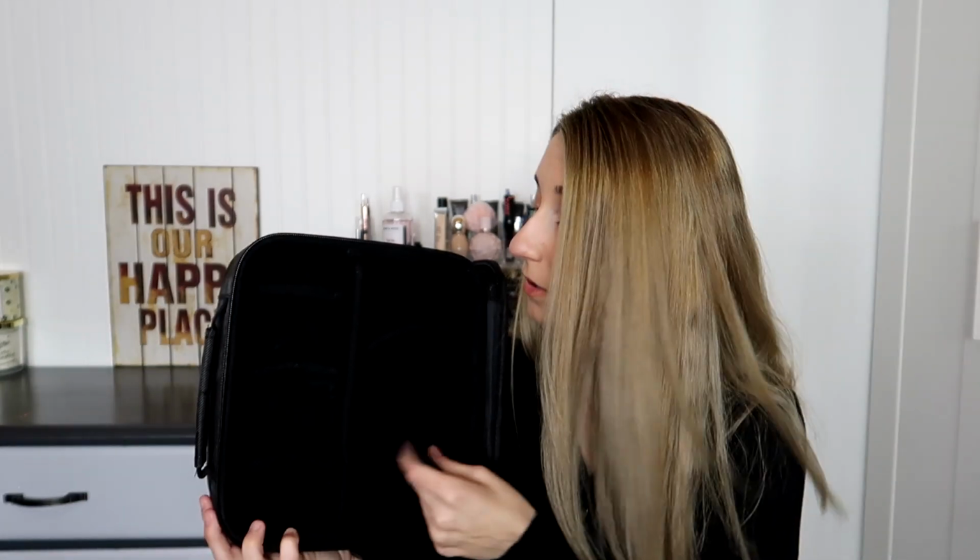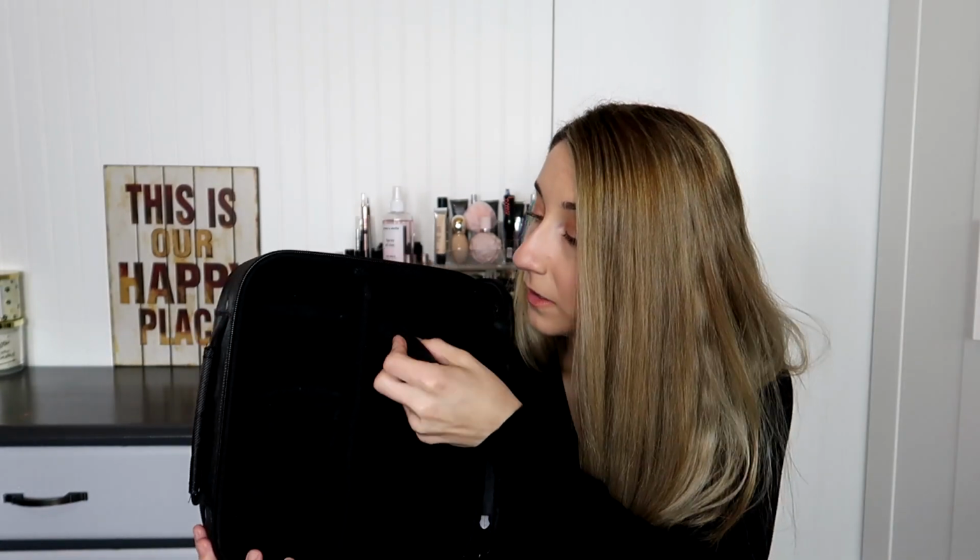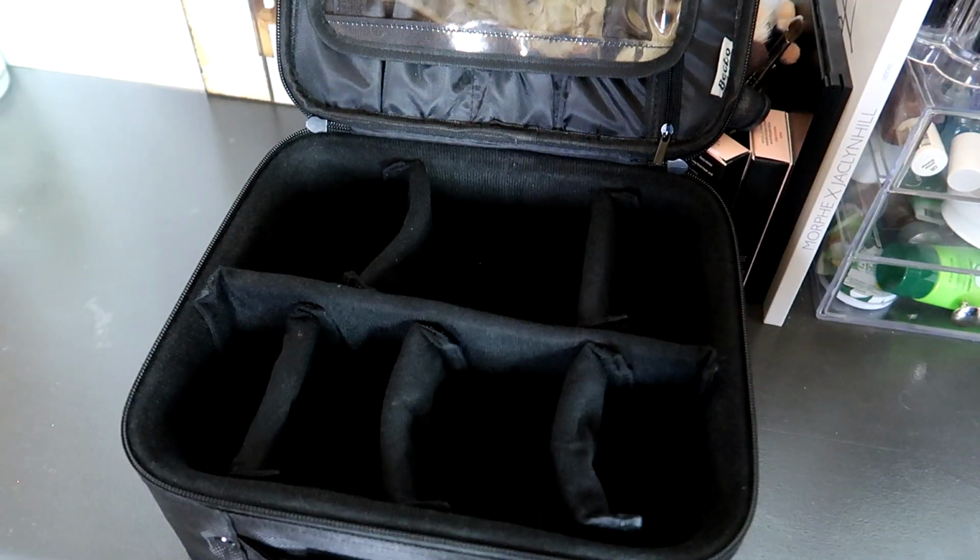If you wanted to take all of them out, you can. But the other fun part about it is you don't actually have to put them back in the same spot. Because it's like Velcro, you're able to put them differently than how they went in if you wanted to. So what I'm going to do is show you guys kind of where I would place things, what I would bring with me, because I'm going soon, so I might as well start packing up my makeup. I'm going to show you guys everything that goes in here, how I place it, everything like that.